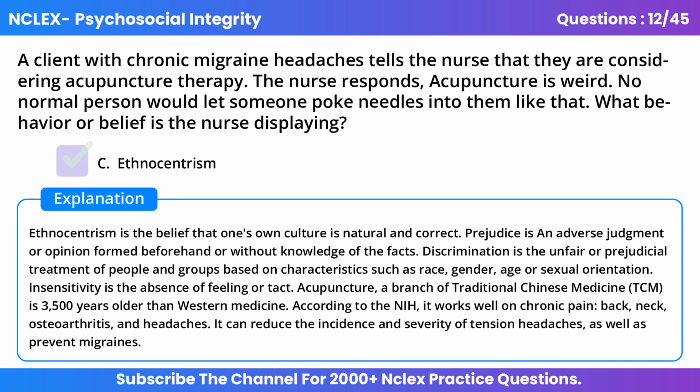Acupuncture, a branch of traditional Chinese medicine, TCM, is 3,500 years older than Western medicine. According to the NIH, it works well on chronic pain, back, neck, osteoarthritis, and headaches. It can reduce the incidence and severity of tension headaches, as well as prevent migraines.